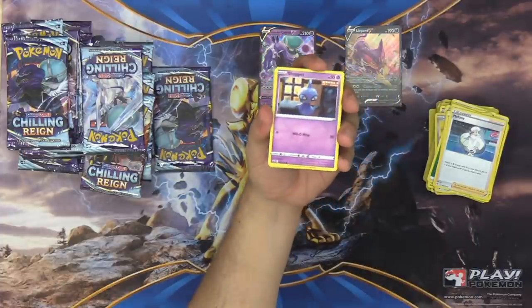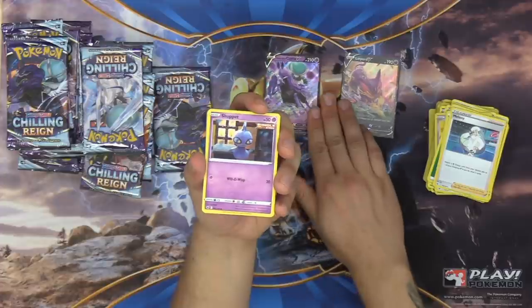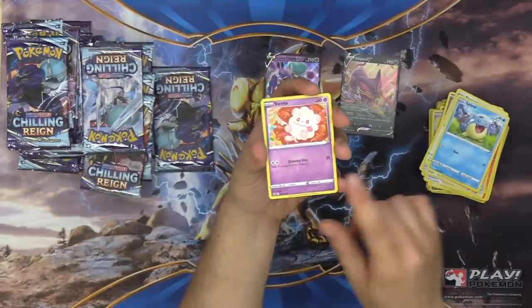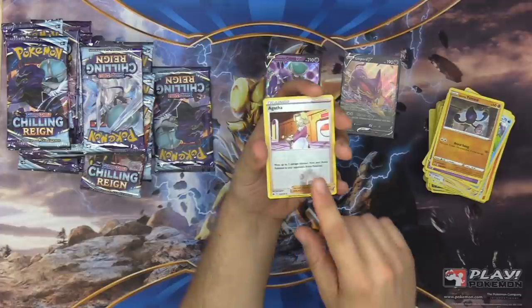I'm really excited about today because I'm gonna actually get to play with these cards. As soon as the opening is done, I'm putting these cards in decks and we're gonna play with them. So again, major thanks to Pokemon for making this a possibility.